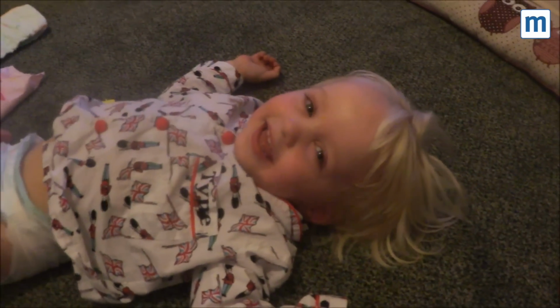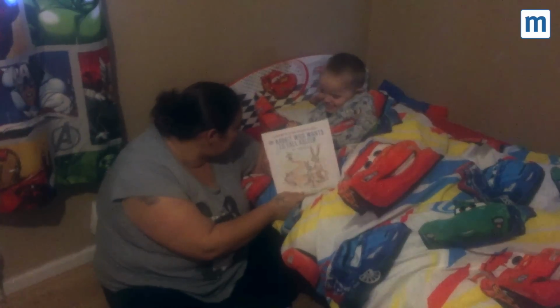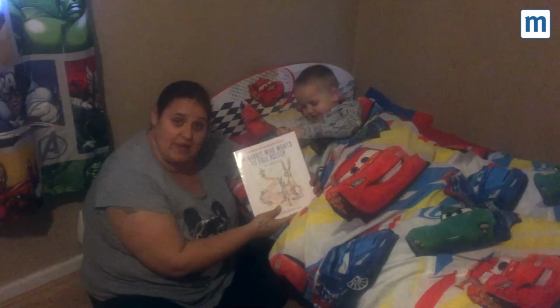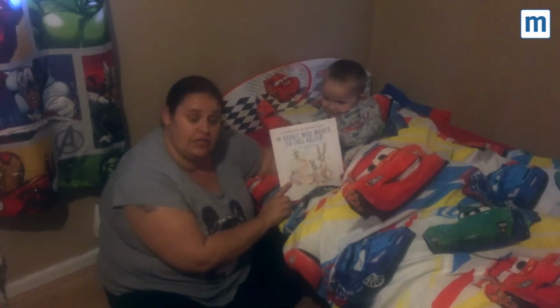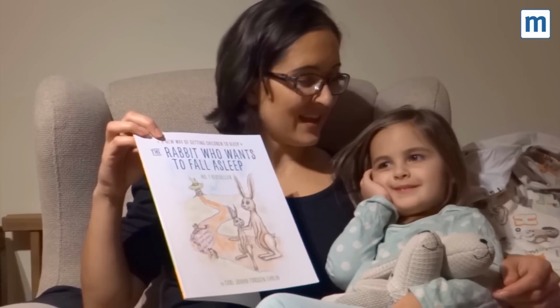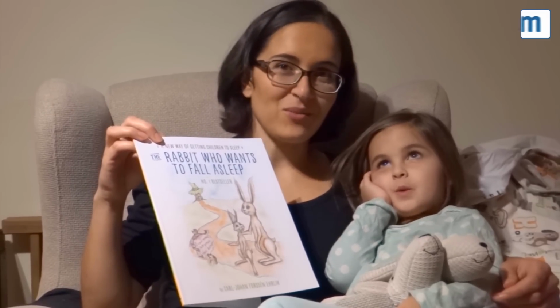You're supposed to be getting ready for bed. Where does Cody sleep normally? In his mummy's bed. So we're going to be giving this book a go and see if it helps to get Cody to go to sleep in his bed, and to see how it helps us with our bedtime routine.